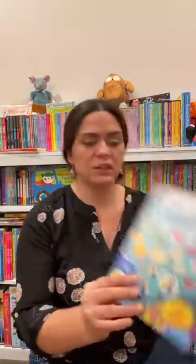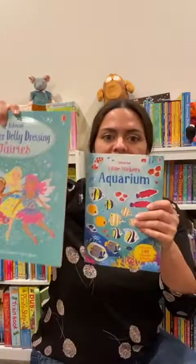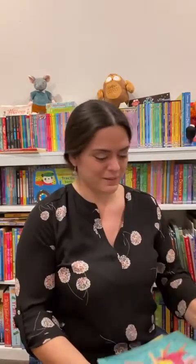Those are the little sticker series. You can see the size. It's going to be a little bit smaller, and then I'll also have a couple of the bigger ones. You can see the size difference. The bigger ones are going to be for the bigger kids. And usually these are going to be our girls, our older girls.